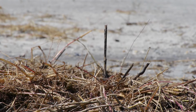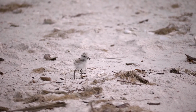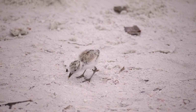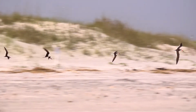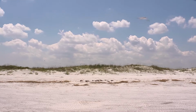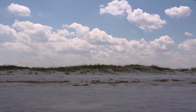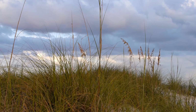And wrack, as a result, is an important part of that habitat. It gets used by baby birds. They hunker down and camouflage in it. They'll also forage in it. They'll pick through it to find food, things like amphipods and insects that they can eat. And also, wrack actually forms the basis for dunes. When sand dunes are getting started, sand blows along the beach and collects along the windward side of that wrack and starts to accumulate, forming the dunes that you eventually see with sea oats growing on top of them.